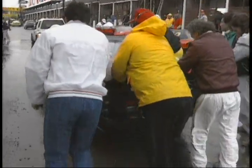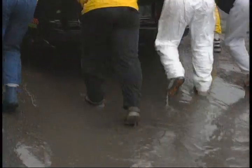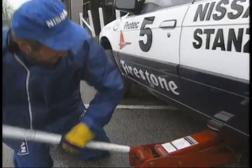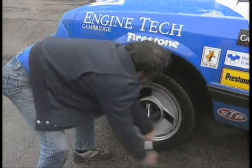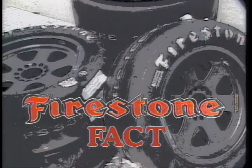Of the Firestone Firehawk series from Mosport Park. Well, Dick, a last-minute rain shower has made much of Mosport a swimming hole. The rain continues, and most of the teams, especially the new ones, are really not prepared for this. This should make for a most interesting race. You're right, and what makes the 1990 Firehawk series different is the new class system. Last year's champion, Brett Goodwin, has this week's Firestone Fact.